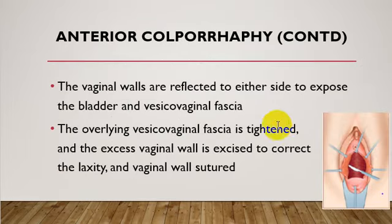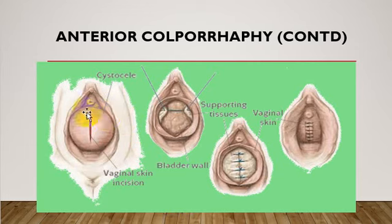The vaginal walls are reflected on either side to expose the bladder and the vesicovaginal fascia. The overlying vesicovaginal fascia is tightened and the excess vaginal wall is excised to correct the laxity, and the vaginal wall is sutured. So this explains the vertical incision over here. Then it has been separated, and the supporting tissue, the vesicovaginal fascia, is approximated, and here the approximation is complete. Redundant vaginal wall is excised, and then the vagina is sutured.